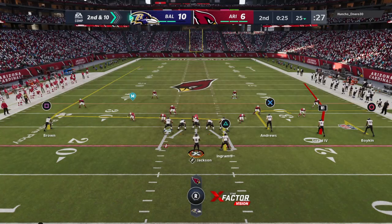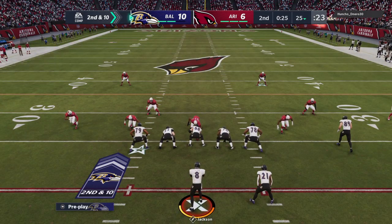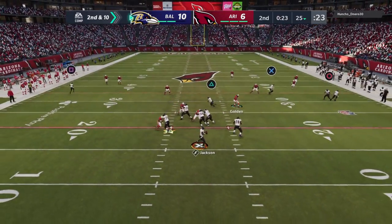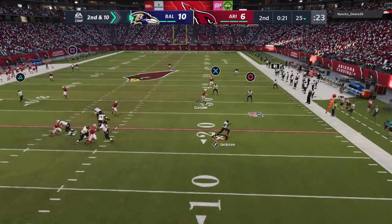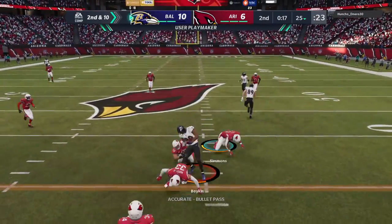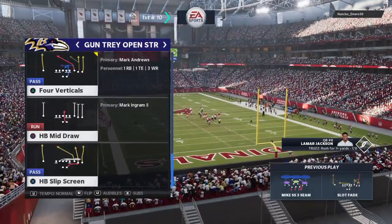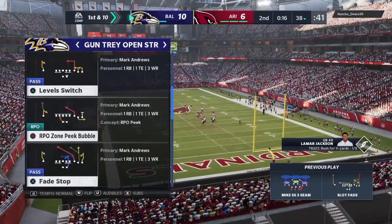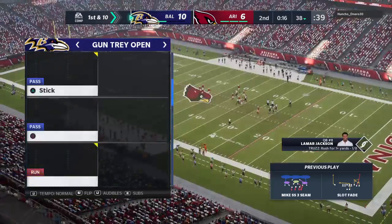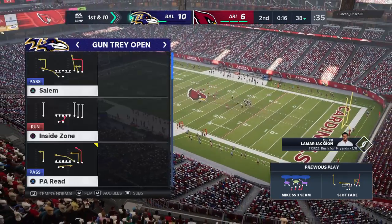An incomplete pass leads to 2nd and 10 from the 25. Throwing again. Jackson flushed out right. And this time he's got the hook up. It's complete. And they're able to get this one across the 35. The Ravens going to use the second of their timeouts as they stop it with 16 seconds to go in half number one.